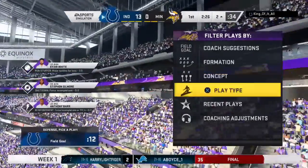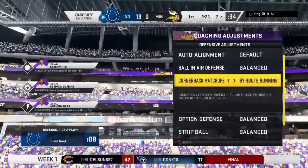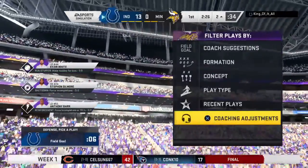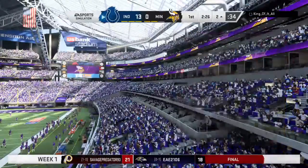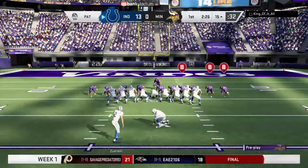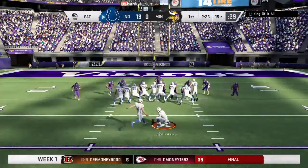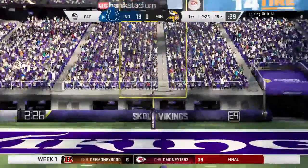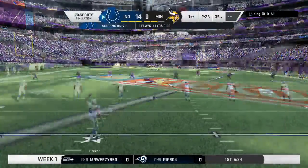Well, that didn't take long. The turnover instantly almost turning into points. And when that happens, a lot of teams have the mentality of let's strike right now. You've got them off balance after the turnover or the takeaway. Let's go get it. And that's exactly what they did. Zerline connects on the extra point, and it's now 14-0.